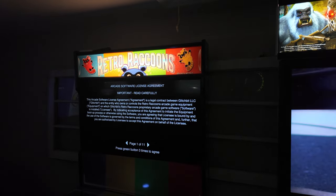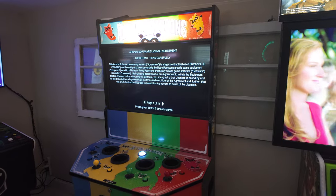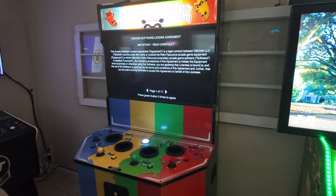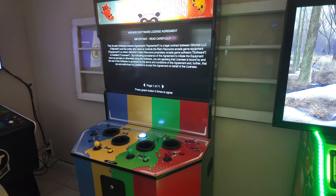I do have it up on Facebook Marketplace to see what I do, just because I might want to put a giant four player machine here instead that houses every single game instead of just this one particular game. It's like a Mario Party style game. It is really fun, but obviously space is limited.